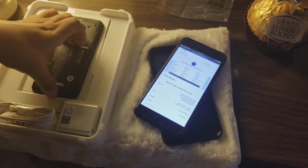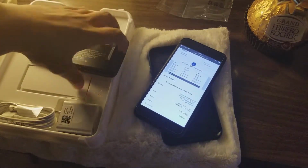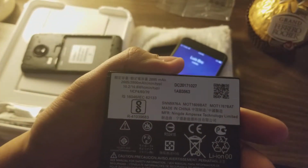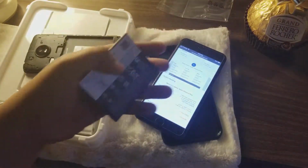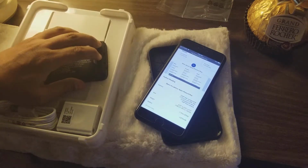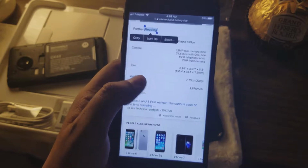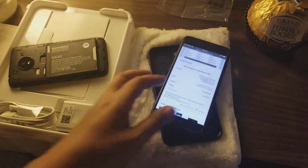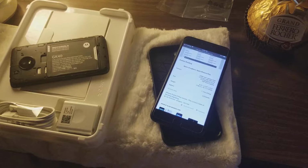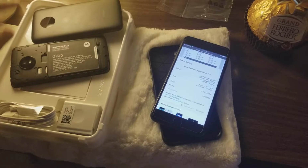So I already put the battery in, and I just want to show everybody what we get on the battery. Right here, the battery says that it comes with a 2685 milliamp hour battery. The iPhone, on the other hand, I was reading the specs here, the iPhone 8 Plus has a 2675 milliamp hour battery. Interesting, right? So far, this phone actually has 10 milliamps more of a battery. It doesn't really make a difference, but when you look at the price, it makes a lot of difference. Not only is the battery removable, it also has expandable storage.